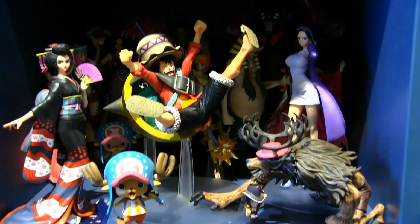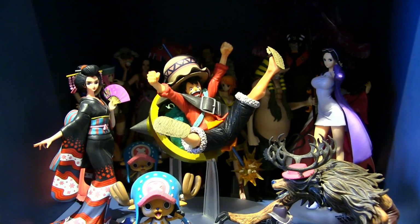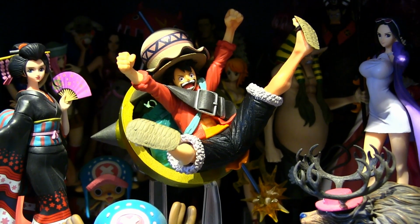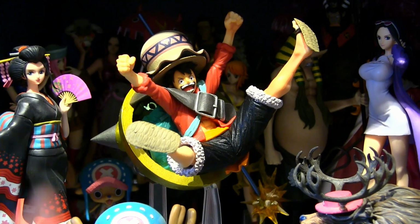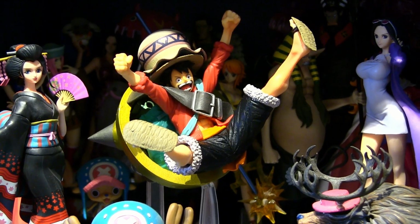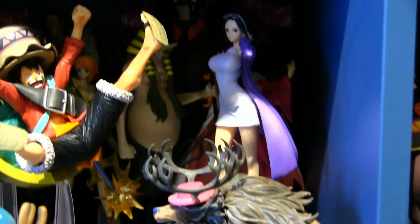Next up is another One Piece shelf, and this has mainly Figuarts and some Ichiban Kuji. So I got this Luffy Ichiban Kuji when I was in Japan. I just had a quick go on the Ichiban Kuji, which is basically a prize figure lottery, and yeah, I won the star prize. I later went out and bought the Nico Robin because it just looks absolutely fantastic.